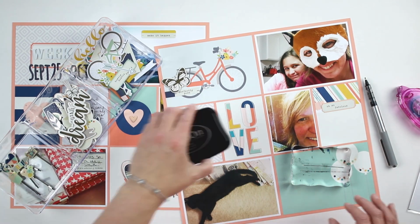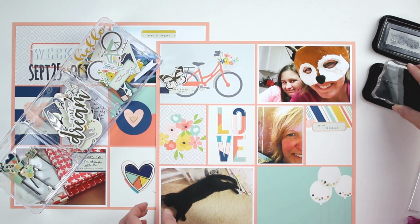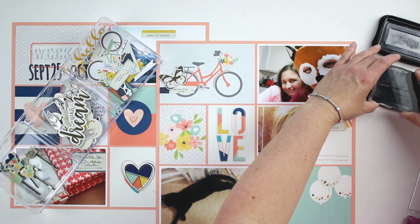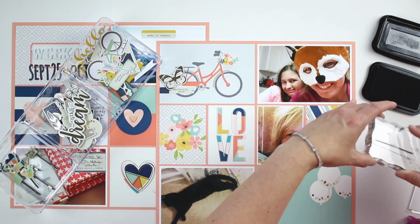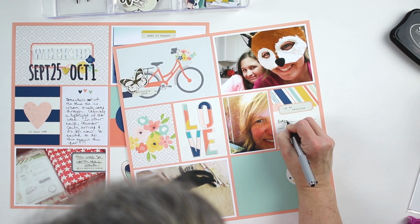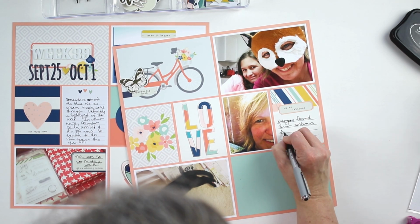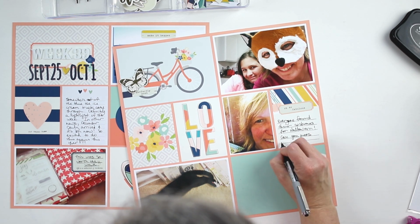You absolutely could put a cute little title or a little banner across that bicycle. That would be cute too. And I just have to say that this layout turned out really, really fun and feminine and light. I'm loving the pinks. I love the pink border, and the little flowers and the alphabets and the stripes. It's just a lot of fun.